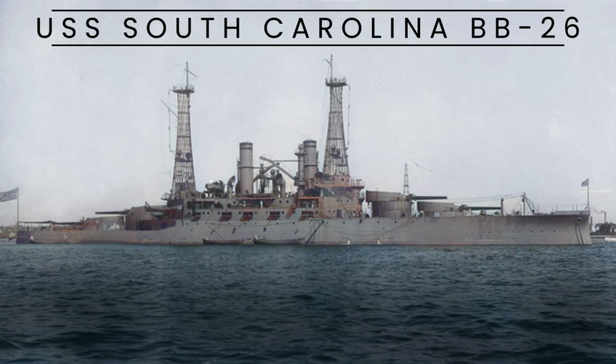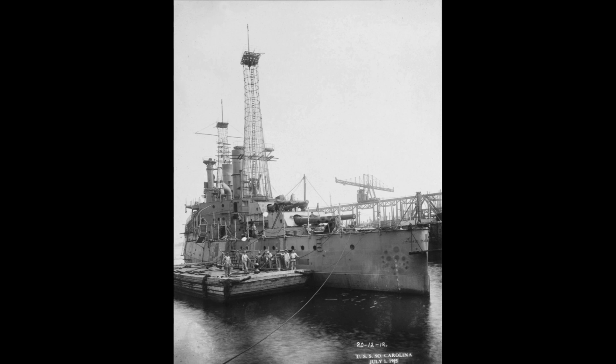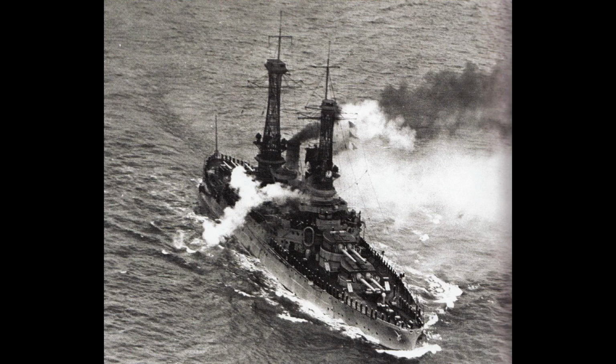The USS South Carolina, BB-26, was a renowned dreadnought battleship and the lead ship of its class in the United States Navy. Named after the state of South Carolina, it was commissioned in 1910 after being constructed at the William Cramp and Sons shipyard in Philadelphia. Under the command of Captain Augustus F. Fechteler, the ship embarked on various voyages and exercises.